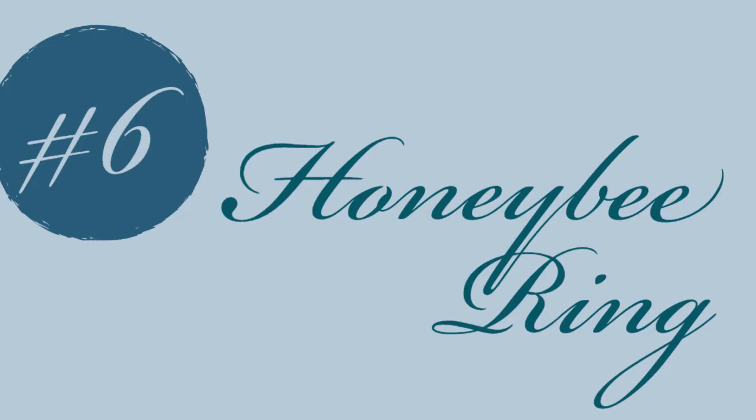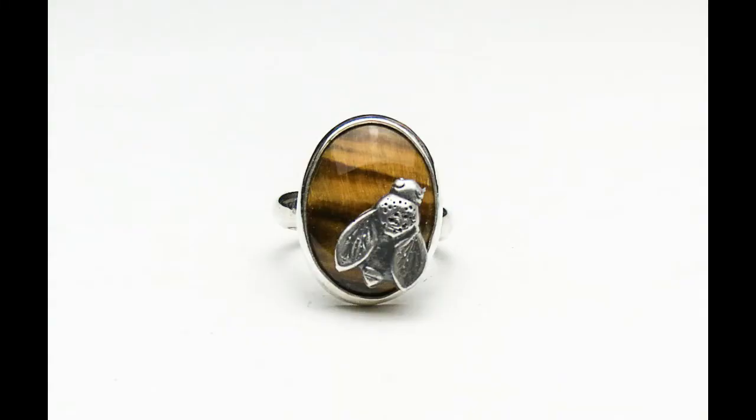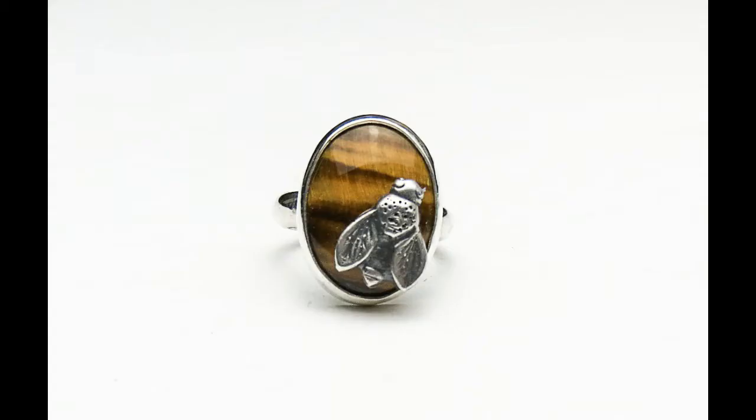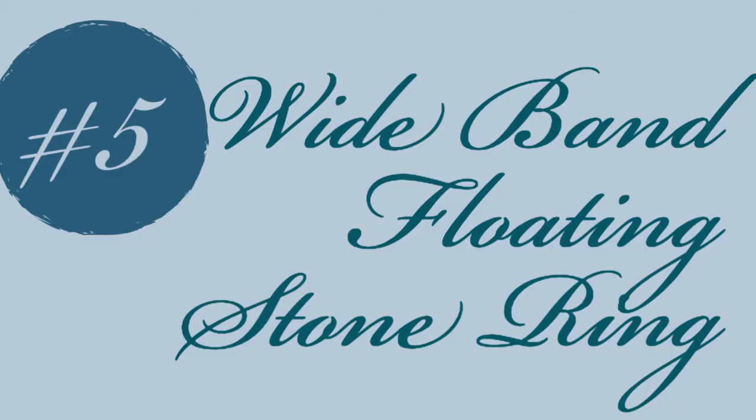Number 6, the Honeybee Ring. This argentium silver ring has a tiger's eye stone with a bee I made from precious metal clay. This bee is not glued to the top, but fused to a silver tube and set into the stone. Challenging, but rewarding.